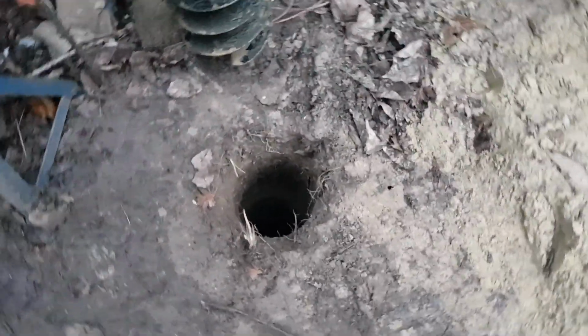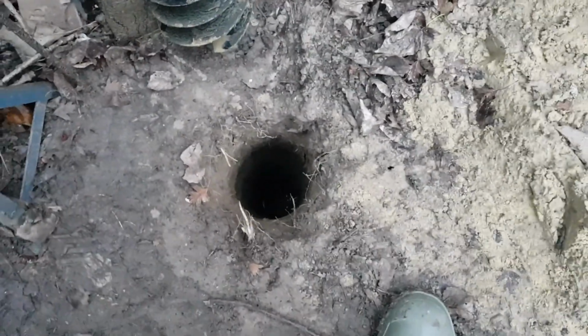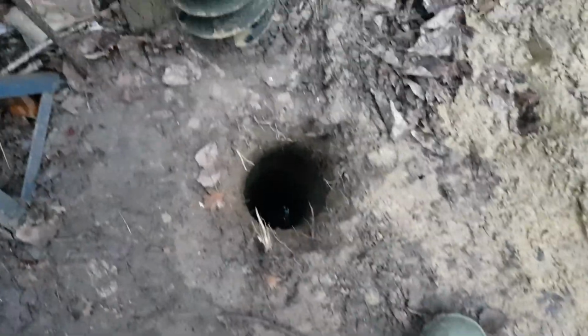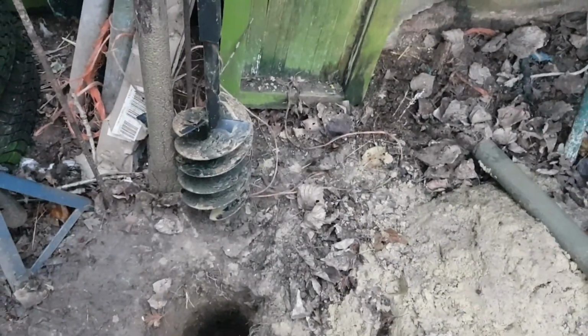I checked it during the summer, and I suppose the last time I worked on it was about August time. And I looked in there and a couple of rats had come scurrying along and had actually fallen down there. So I was like, oops. But when we looked at it today, there's actually water in there.